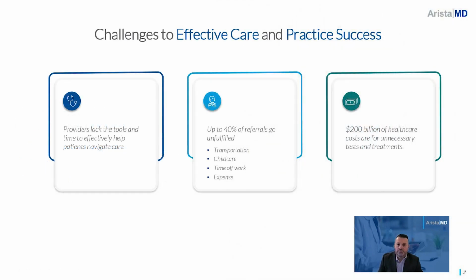Let's start by reviewing a few challenges to effective care and practice success. Primary care providers lack the tools and time to help patients navigate care. The average PCP sees between 10 to 20 patients per day, and patient care is their goal. Adding new technology adds to their workload. At the same time, not getting specialist advice for patients is creating additional work for PCPs.